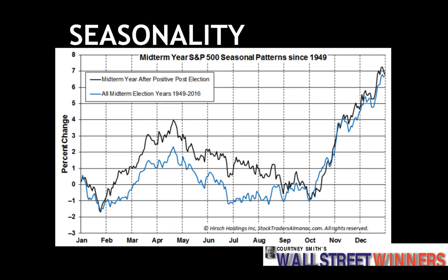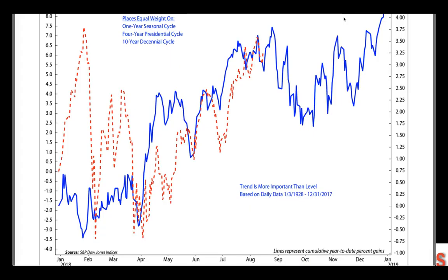Now, one of the things that you need to look at, let's take a look at this chart right here. This shows the same bullish seasonality, but Ned Davis shows two sharp down moves, including one in October, all right, which is exactly what's happening.